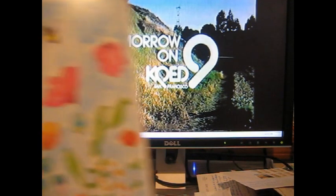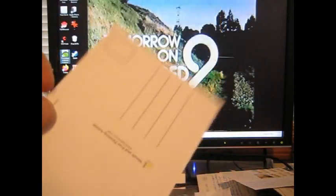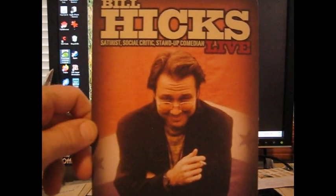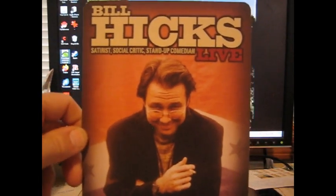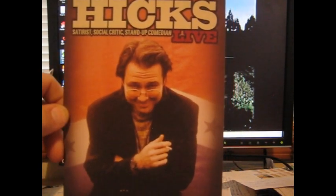Some sort of a butterfly or bee's flowers postcard there. Great. I'll throw that in, I don't care to use it right away. And then, interesting, I'm not sure if they've given me one of these before, but this is how it was packed. Bill Hicks, satirist, social critic, stand-up comedian, live. It's one of those backer cards for DVDs. So how unusual is that one?